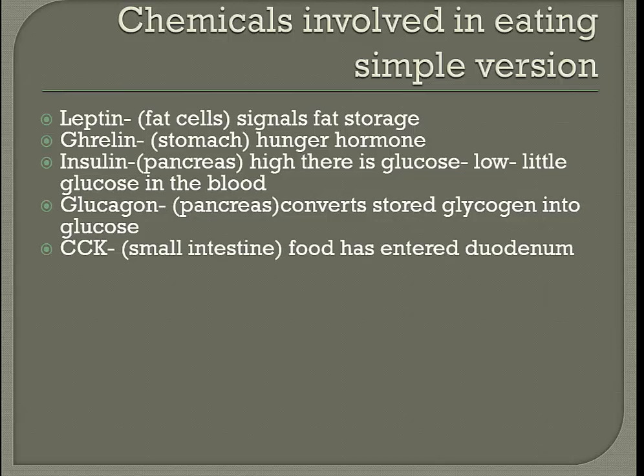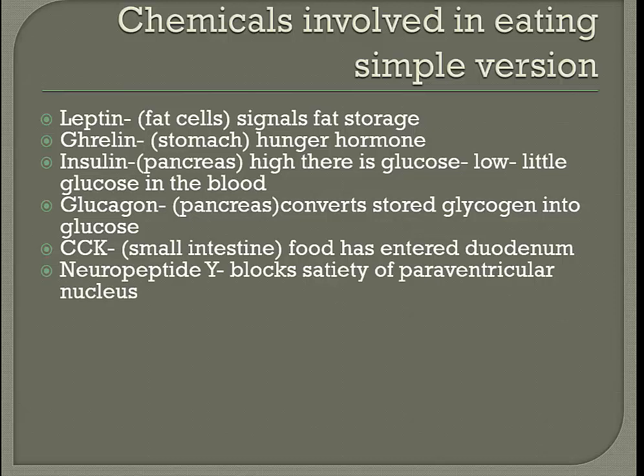All right, CCK, cholecystokinin. We already talked about this: when food enters the duodenum, people say it different ways, either way is fine. That's the first portion of the small intestine. When that food enters, the CCK is released, and this will circulate up to the brain and signal satiety. Ooh, we have a new one. So neuropeptide Y blocks the satiety of the paraventricular center. So the paraventricular nucleus is supposed to control meal size. So if this is released, then basically your meal size will go up because it's blocking that satiety.